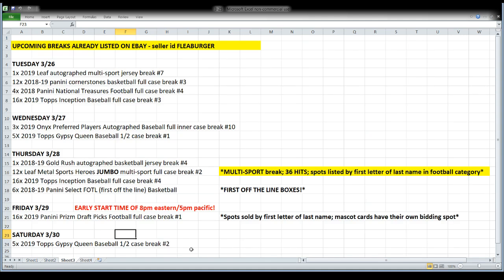We are looking right now at things that are listed on eBay that are going to be coming up over the next few days. So tomorrow night we're going to open a Leaf Autograph Multisport jersey. Spots are sold by first letter of the last name. It's all listed in the football category. Also, Cornerstones Basketball, National Treasures Football, and Inception Baseball, all by the full case. Well, the Multisport jersey isn't. The cards are all by the full case for tomorrow night.